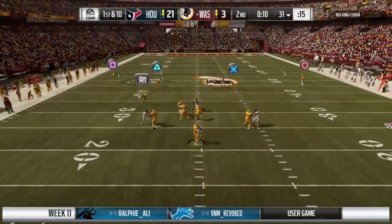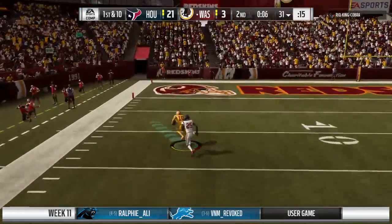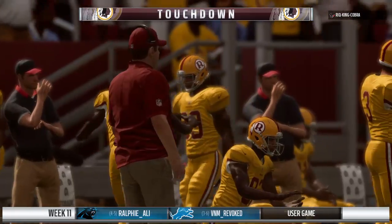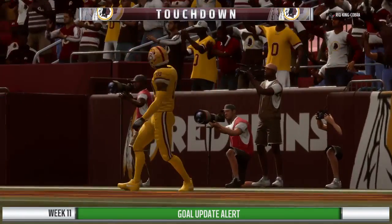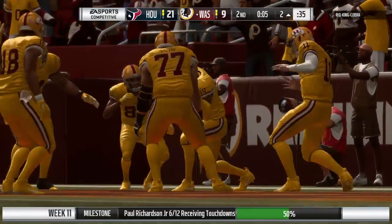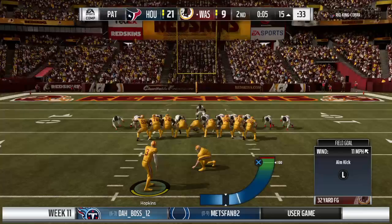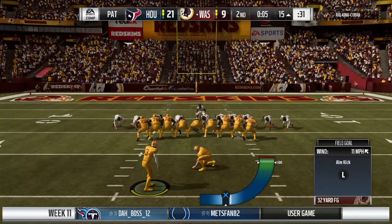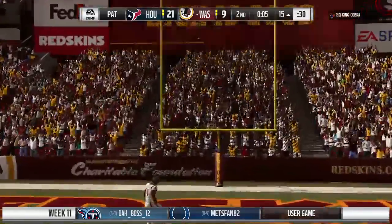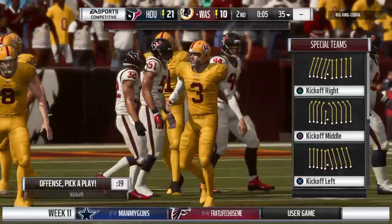Trying to shake off the interception from the last drive. He'll look to throw. And this is, oh my goodness, he pulled it in one-handed. And he is into the end zone for a Washington touchdown. Paul Richardson in the final seconds of the first half. And the Redskins get the quick strike touchdown. Hopkins with the extra point, and it makes the score 21-10.